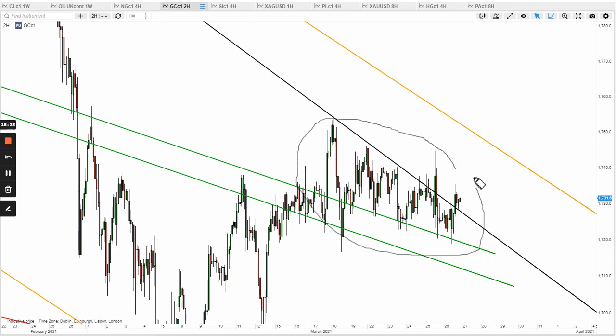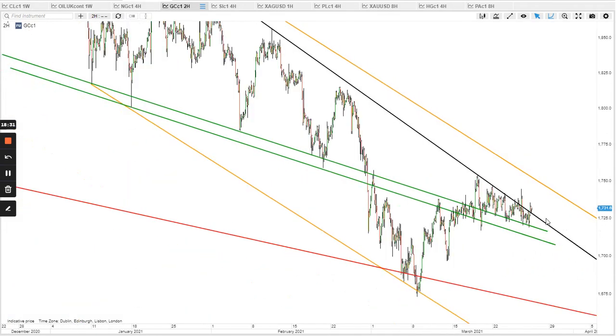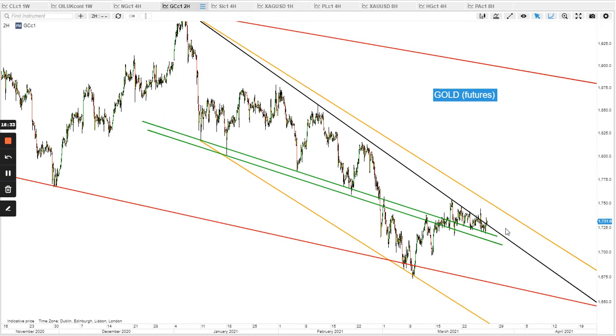So this black resistance is breaking, which is bullish, and the golden top band, if it does hold, then we see another dive. And of course this green support is also holding. So this green support was holding, then broken, back tested, and several times back tested. Now it was back tested again. So this green rail has played a very crucial role as well.